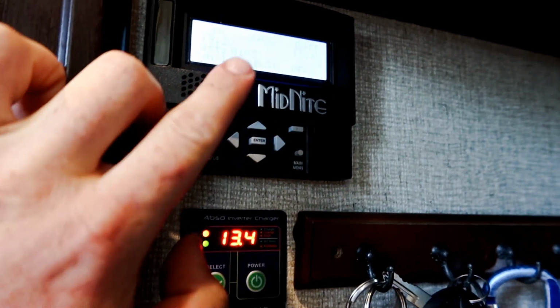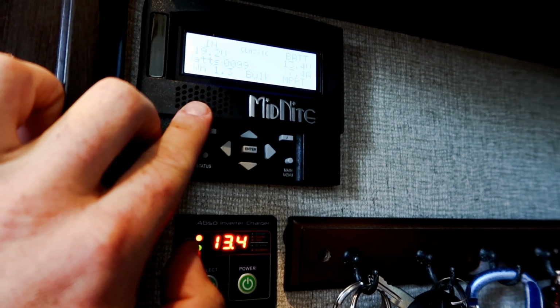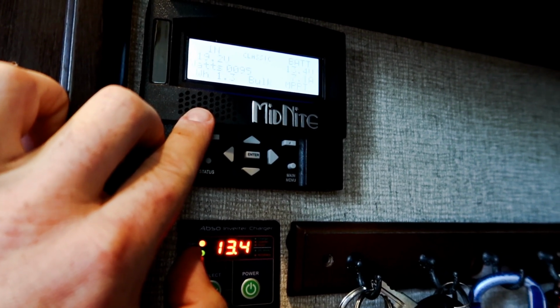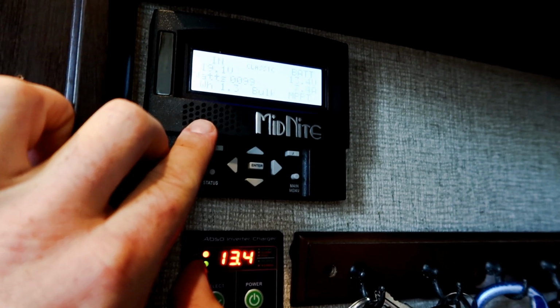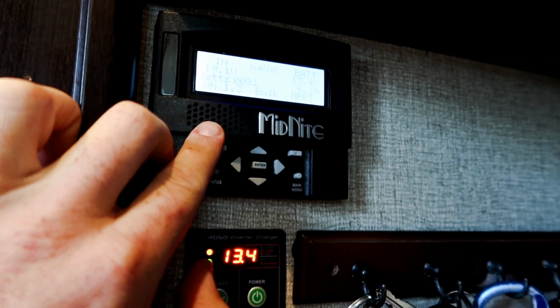And what's nice about this Midnight, the display obviously has so much information, but as well, the charge controller can go up to, I believe, 1,350 watts of solar on the roof. So this will last us a long time if we want to add more wattage on the roof.